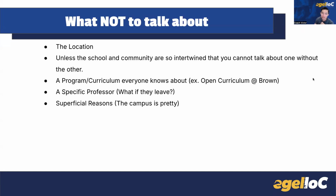And so the things to be careful about and not talk about is the location. Just because you're applying to, I don't know, Harvard, don't talk about Boston as a city itself. That's for the city, not for the school itself. Because generally speaking, if you say Boston, for example, then why not Boston University? And they want to know why Harvard specifically. Or if you say East Coast, well, there are a lot of schools on the East Coast, right? So be careful about not just relating it to the particular location.